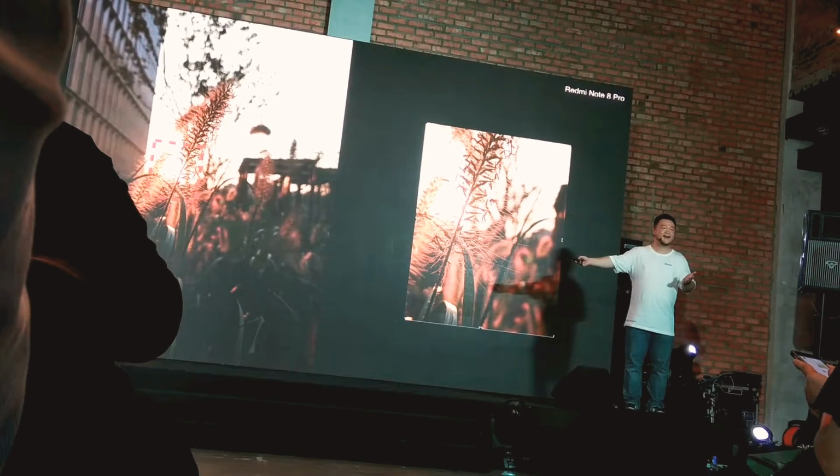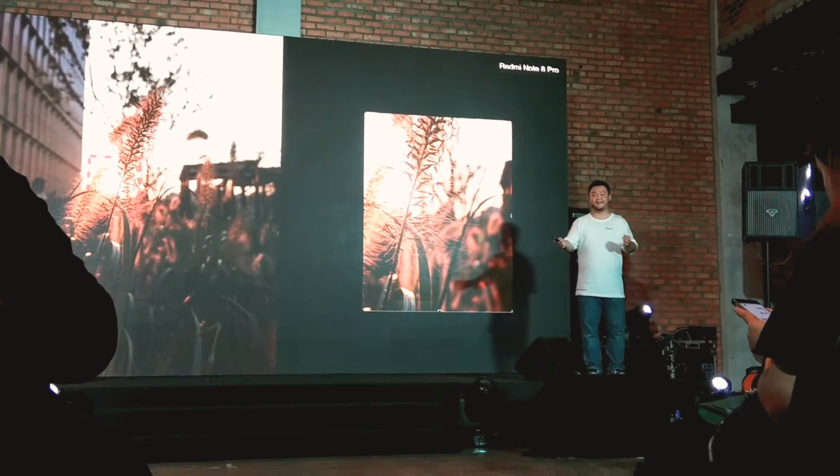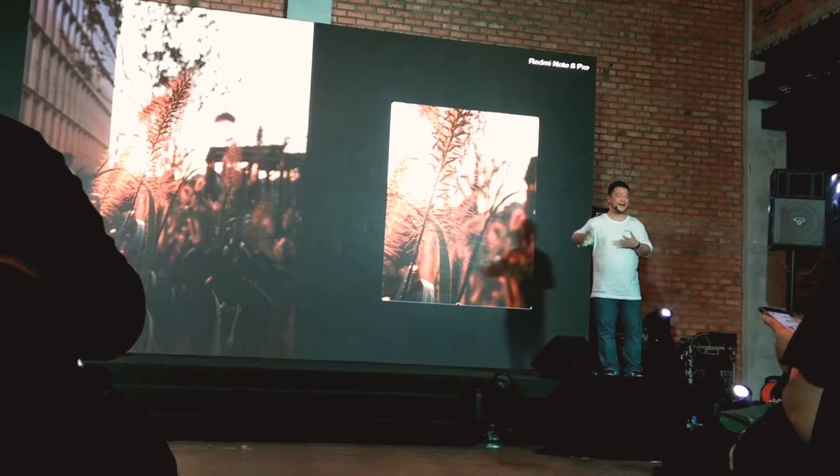That's another news. After 9 years, Xiaomi has a new office in Beijing. So if any of you have the chance to visit Beijing, please let me know. I can show you this.